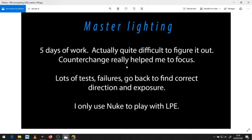I don't want to bullshit you. Lots of tests, lots of failures, lots of going back to find the correct direction, exposure, and so I really want to be honest with you. I didn't make this master very easily. It takes time. I really sweat on this. It's a complicated exercise. And I only use Nuke to play with LPE, light path expressions. I'll show you how later on.